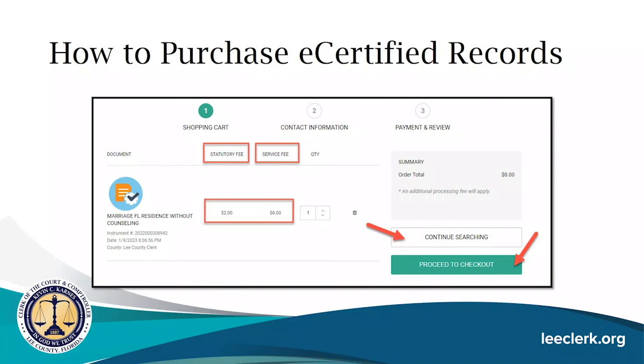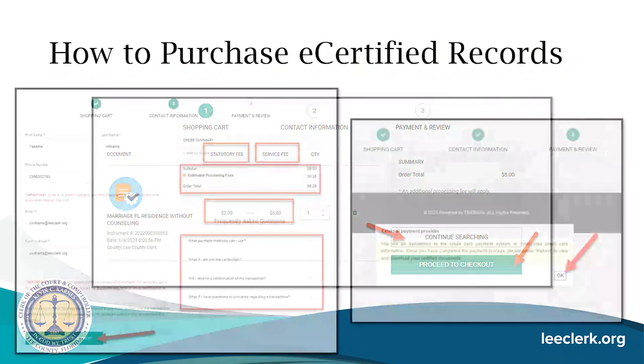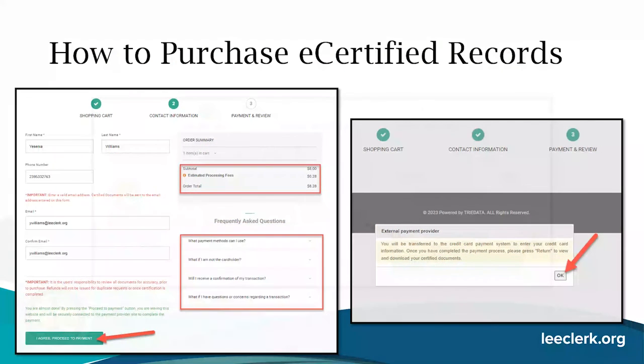There is also a service fee for using the e-certified platform, and that is solely for e-certify, and that service fee is $6. So this document is going to cost me right now $8. I'm okay with paying that $8 because that means I do not have to go into the office. So I'll go ahead and click proceed to checkout. Or if I want to perform additional searches for other documents I'd like to add to my cart, I can do that as well.